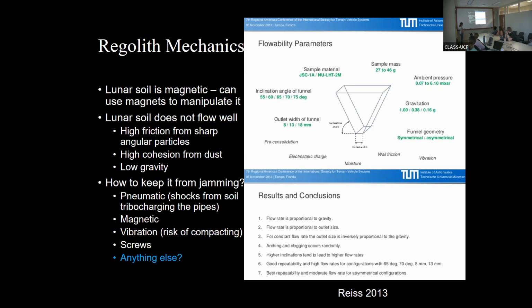Arching and clogging occurs randomly, which we kind of talked about. High inclinations tend to lead to higher flow rates. That makes sense. There's good repeatability for some of their configurations, and asymmetrical is good. So I just thought that was really cool.